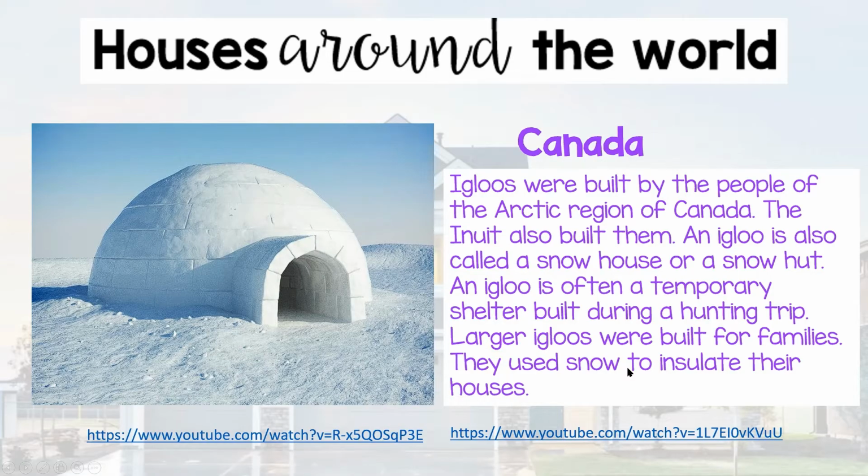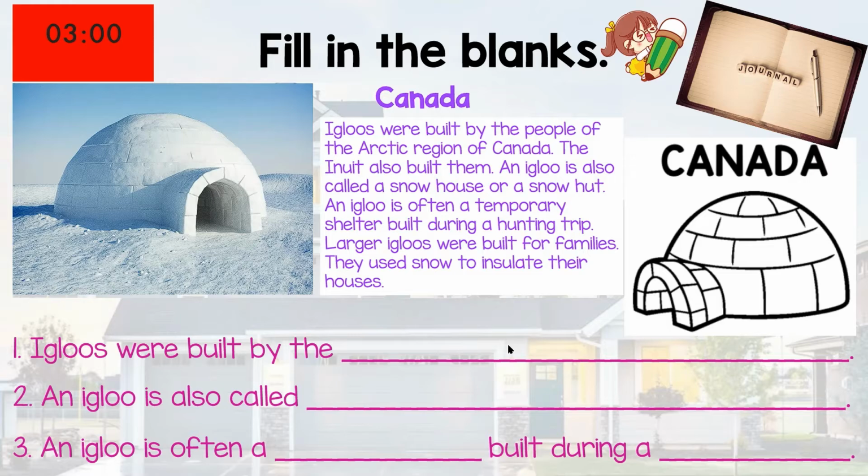Now lastly, igloo in Canada. Just like the previous slides, you have 3 minutes to complete the sentences. So please pause the video as you read the text again and fill in these sentences. Alright, are you done? Let's look at number 1. Igloos were built by the... Yes, by the people of the Arctic region of Canada and the Inuit. Don't forget, there are 2 answers here. Both of these people built the igloos.